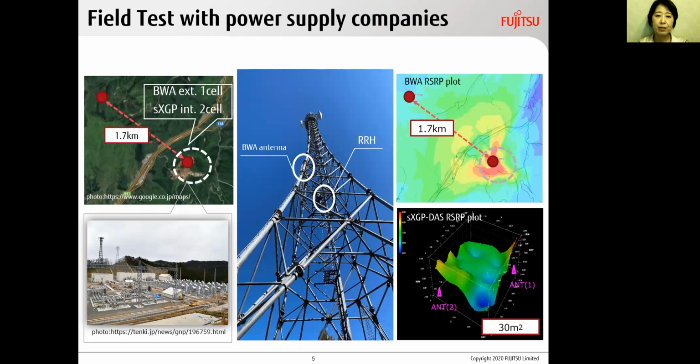These are pictures of a field test at a power supply company in Japan. We installed BWA for outdoor and SXGP for indoor. The upper left is an aerial picture, and the setup place is around the white circle.